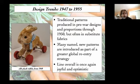So for example, what you see here on the left is a rabbit on eccentric wooden wheels that would have appeared pre-war, but it was made post-war in artificial silk plush because mohair was not available at the time. So this is a very typical item that you would see in the late 1940s through the early 1950s.